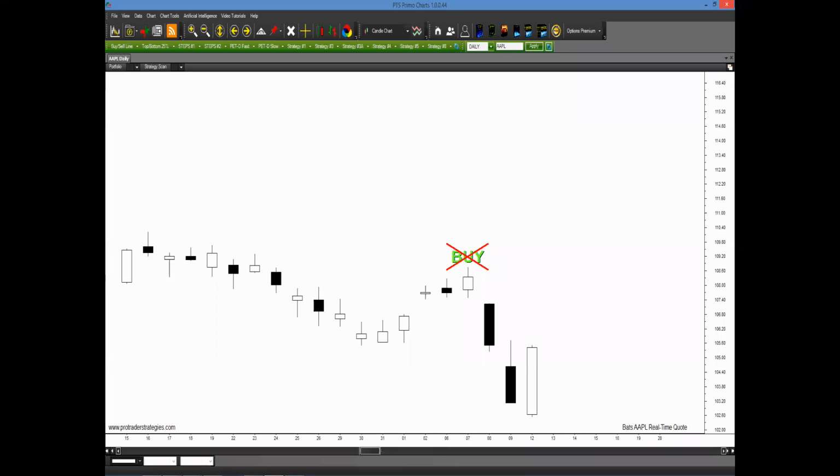But if we waited for this bar, provided we still think Apple is a buy, well, then that's the one we should be getting in on, right? It closed in the top 25%. Yeah, that's our buy setup. And it's off to the races. See how simple that is?